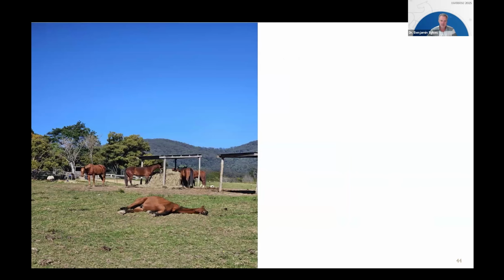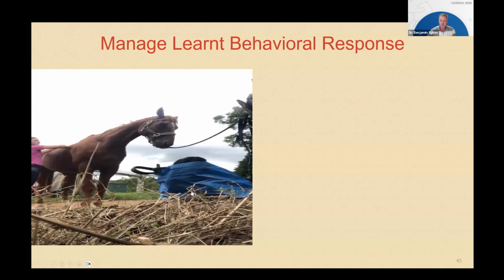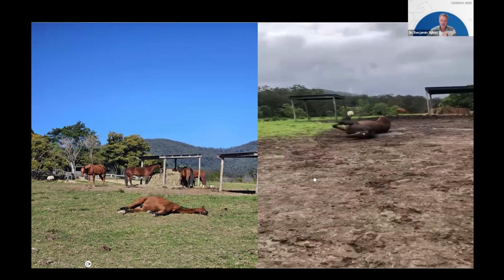And so this is the type of thing we're looking for when we think about horses out on pasture. We've got Dylan here on sentient behavior. We've got horses relaxed. We want to think about managing the learnt behavioral response. This is a horse that reacts when he's ridden because of a history of gastric disease. And so we change his environment to make that pre-exercise period more enjoyable and really focus on the behavioral aspect. And then, basically just thinking about their overall well-being.